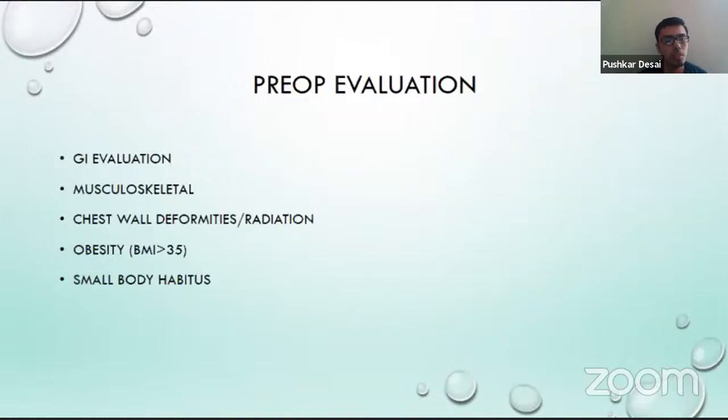Coming on to the other systemic evaluation, as the TEE is an integral part of the surgery, we should always look for the GI evaluation. The presence of any esophageal stricture, tumor, laceration, upper oropharyngeal injury, active diverticulum, upper GI bleed, they are all contraindications for the TEE. So we should always look for those factors.